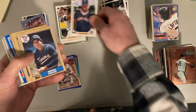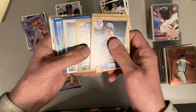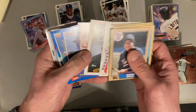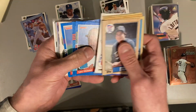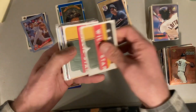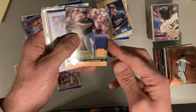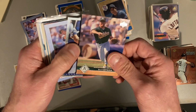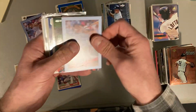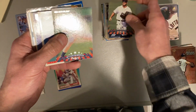There's a Mo Vaughn rookie card. Some '87 Topps. Andy Hawkins. Some poorly printed Andy Hawkins. Bob Walk, Gomez, Craig Biggio, Diamond King. And we get some Willie Stargell puzzle pieces from Donruss right here. Put those over to the side here. Scott Spiezio. This is the Major League debut for Scott Spiezio. And then Tino Martinez. Another Ryne Sandberg Hostess card. I got a lot of those now. Bubba Trammell, Wilton Guerrero.